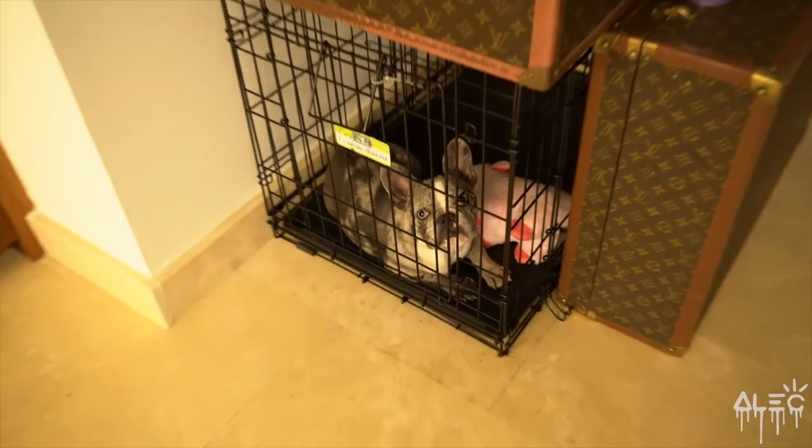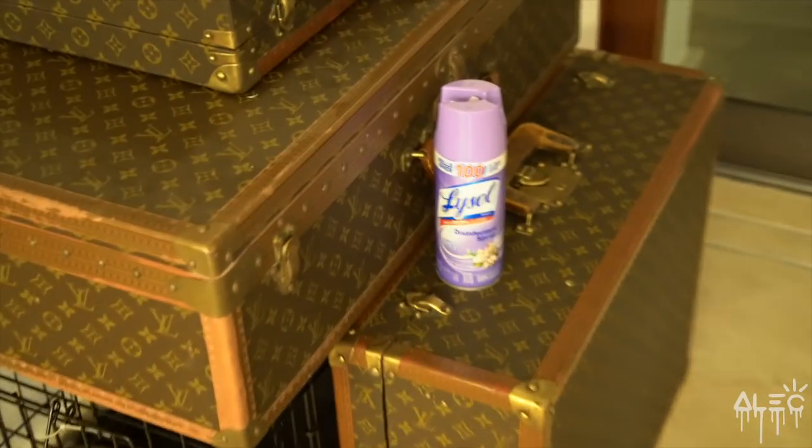By the way, we are crate training Truffle because when she was in her little area here, she would just pee all over the place and she wasn't getting the whole training thing. So here she is, crate training Truffle. She's surrounded by Louis and Lysol.